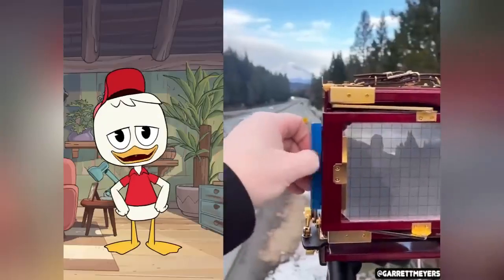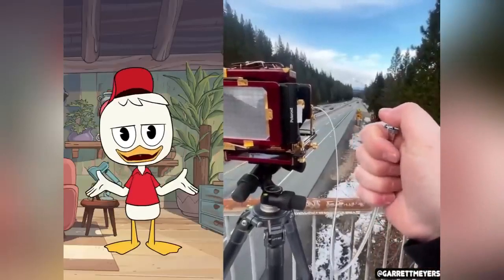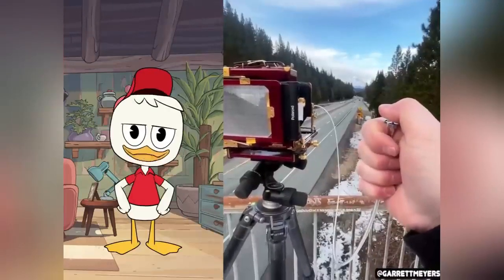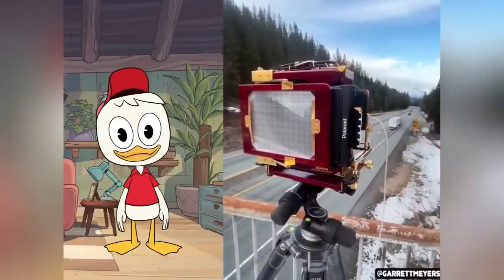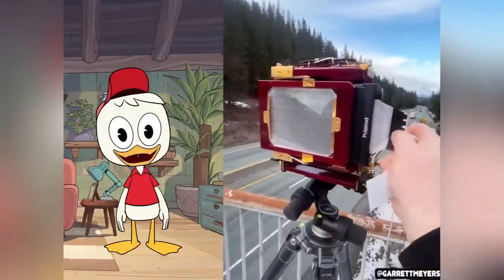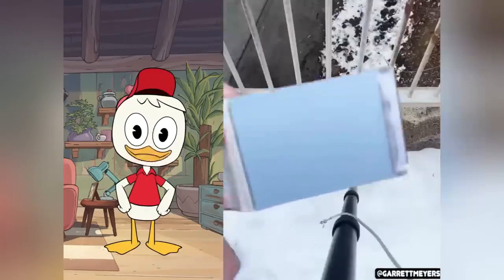What is that thing? Is that a camera? I've never seen a camera like that. That's like one of those cameras from like the 50s movies that you see. Why is he holding it down for so long? Oh, it's a Polaroid. It says Polaroid on it. What's the point of using this camera over just like a normal camera? Right? Or a normal Polaroid. That one looks like intense, dude.